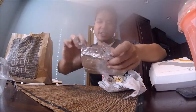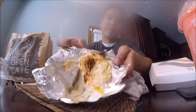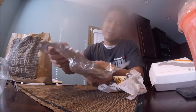So let's try the quesadilla. Oh, this is how it looks. I'm gonna open it up. Literally. Most of it's stuck to the foil and everything, so you gotta pull it apart like that. Looks kind of like a taco. So I'm gonna eat it kind of like a taco, because it's like a taco quesadilla.